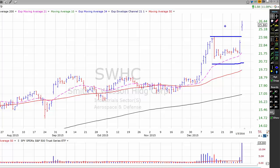Yesterday we had a buyable gap in Smith & Wesson Holdings, and so we were able to buy the stock yesterday on the highest volume the stock has ever traded. Note the accumulation in Smith & Wesson over here. Our market timing model is currently on a sell rating. I don't recommend buying stocks when we're on a sell signal.